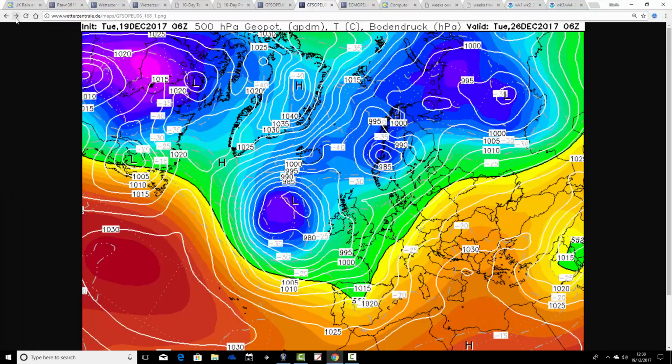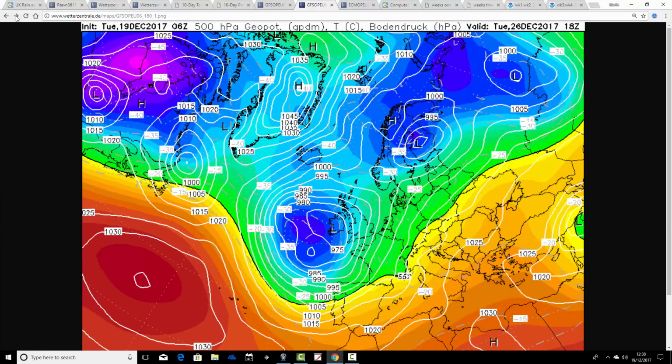Then we go through to Boxing Day, and this is the area of low pressure that the midnight run of the GFS was developing into that storm on Boxing Day. That's just to our west at 6 o'clock in the morning on Boxing Day. And this one then starts to slip down to our south, quite interestingly. So it isn't whipped up into that major storm. It is bringing quite a wet and windy spell of weather, don't get me wrong. It's not a very pleasant Boxing Day, but it's nowhere near as stormy as the GFS midnight run was showing.